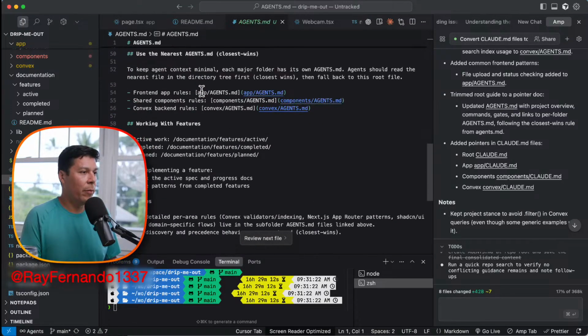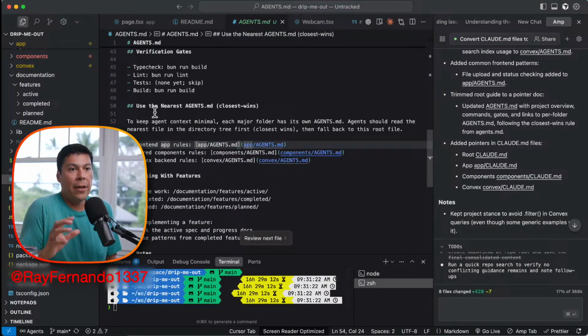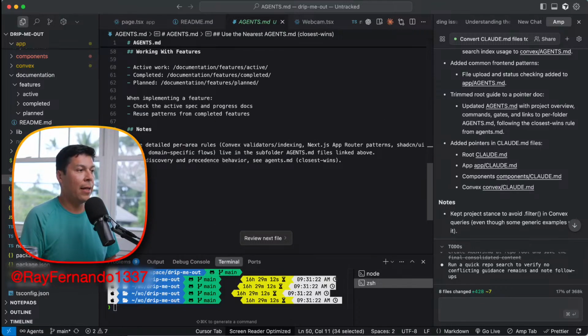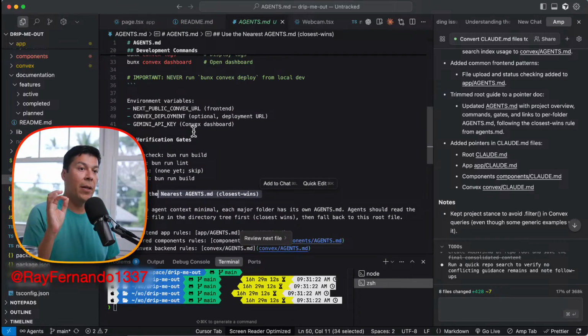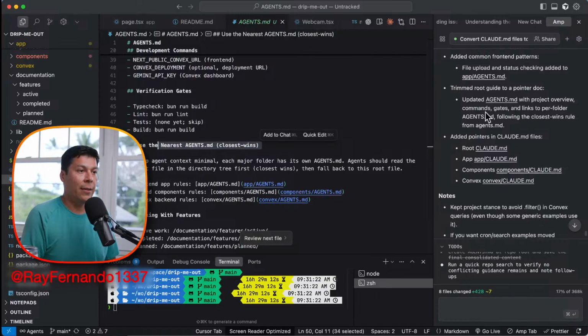So everything should be pointing here. And then for the front end, okay, this is really cool. This is like a book. Now you have an index telling it, if you're working on this, go there. See, this is now only 71 lines. I wanted to keep the main agents file as light as possible, so that my context window is wide open and it would use this as needed. This is really cool.